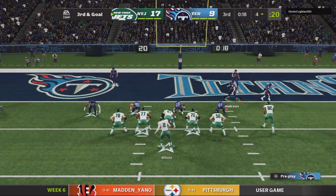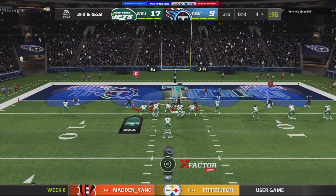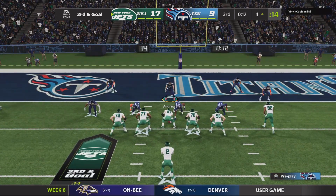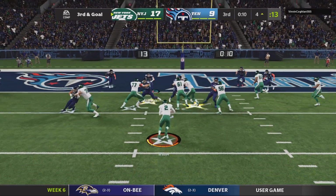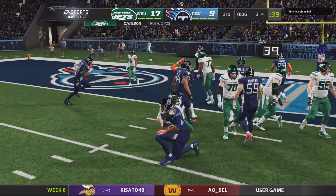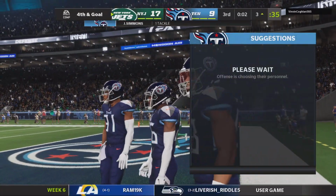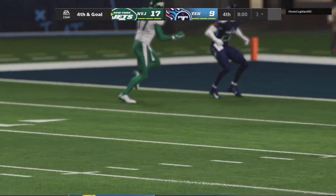Big play coming here. It's 3rd and goal. Push his way forward down to about the 3-yard line. He'll get a couple of yards on the keeper, but it's going to lead to a 4th down.